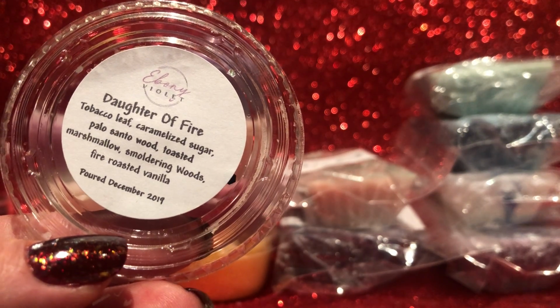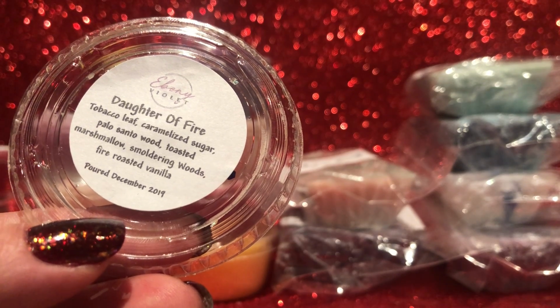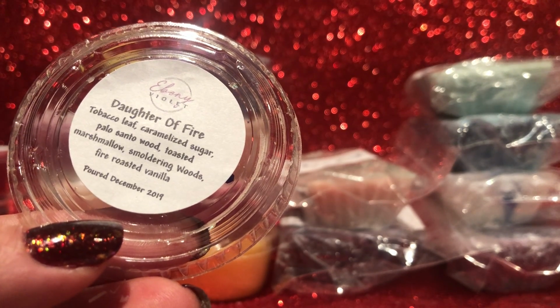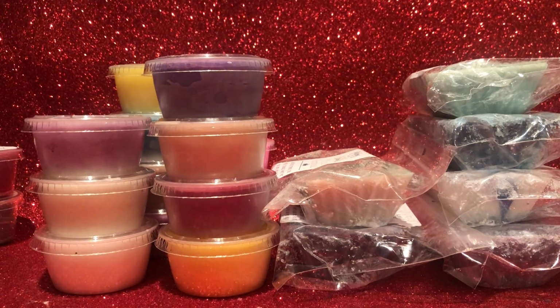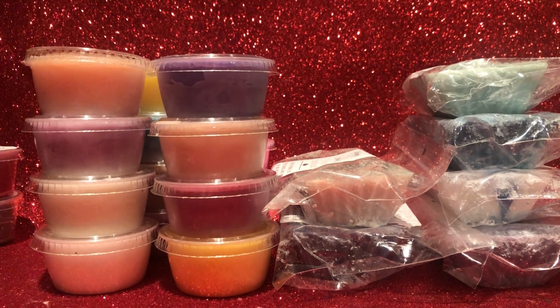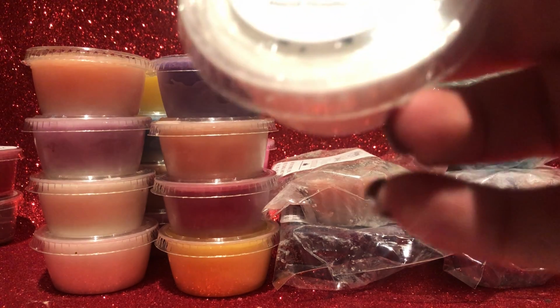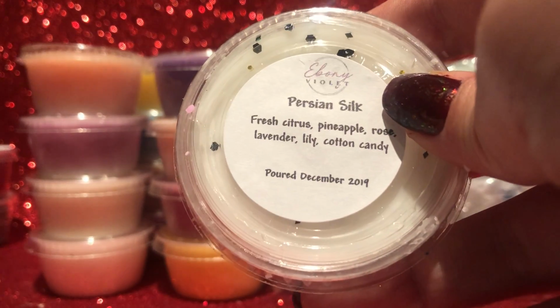So that's tobacco leaf, that caramelized element, and vanilla and Palo Santo. It's quite strong, it's nice. I've got so much Palo Santo. I don't know what I was thinking. I mean, don't get me wrong, I love Palo Santo, but I feel like I don't need any more Palo Santo for years after Teddy Bees being mostly Palo Santo.